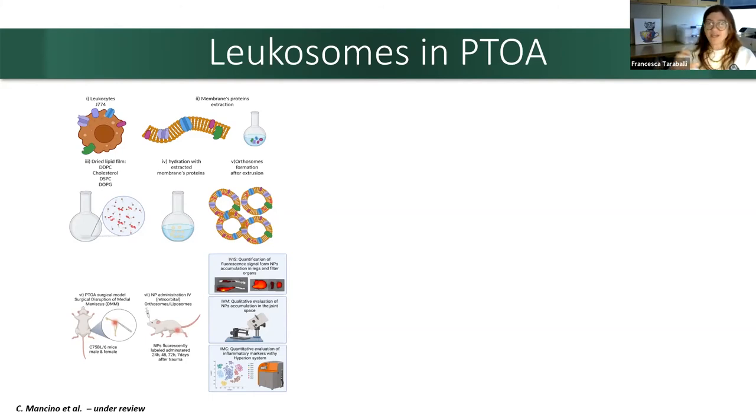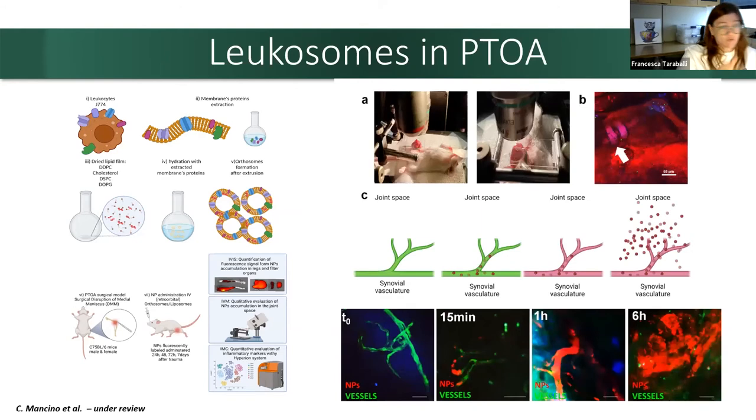And we can exploit that passive targeting, and with our system, we can enhance that targeting. And so we developed the model. The model is particularly well known in the field, called DMM. So it is the dissection of the medial meniscus.